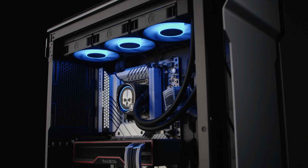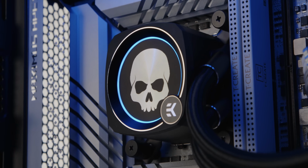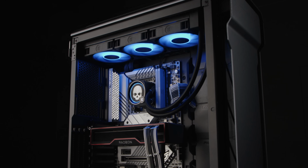And now we're going to go over to see some modded builds by our guest modders over here. But first, we have a brand new product for you that was launched today. The amazing Nucleus AIO Direct Die.